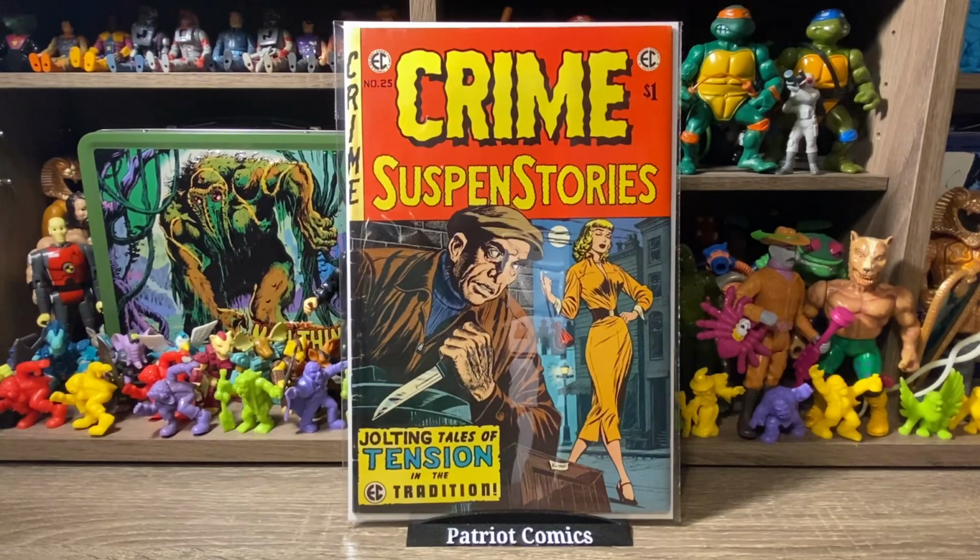But I ended up diving through some dollar bins, some $3 bins, and some wall books as well. So some incredible stuff. Let's get into today's haul. Let's start with all the dollar comics. There's some pretty cool stuff in here for just $1.